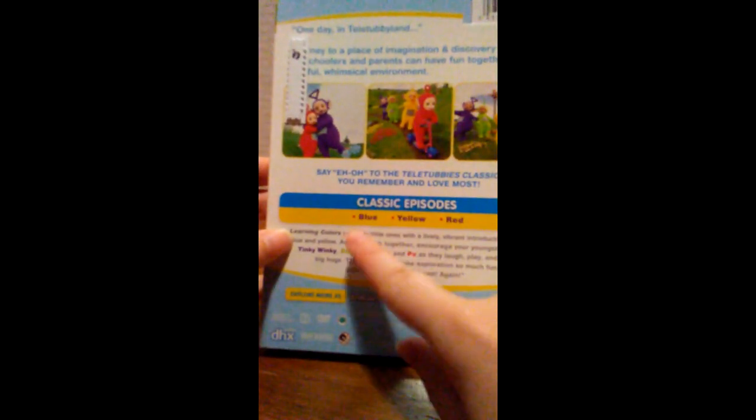We have Learning Colors. Look, there's Dipsy. Oh, and Dipsy's on the side. See, it's got the episodes blue, yellow, red. Hey, those are Pikmin colors.